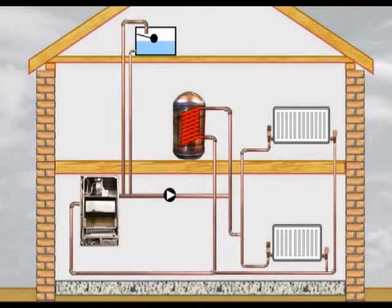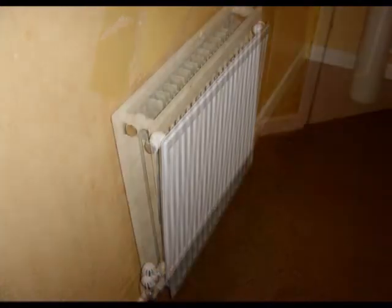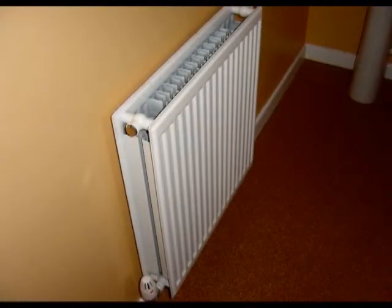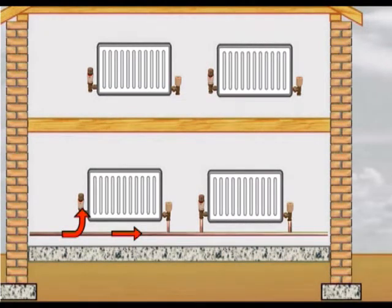A boiler heats the house by pumping hot water through a series of heat emitters, commonly known as radiators. The amount of heat that the radiators emit depends on their size, as well as on the temperature of the water. The surface area of a radiator can be increased by making a single radiator larger or by using two panels back to back. As the water flows through each radiator, heat is drawn from it, so the water which re-enters the flow pipe gets progressively cooler.